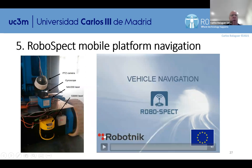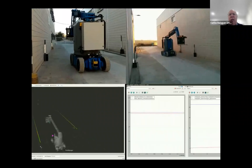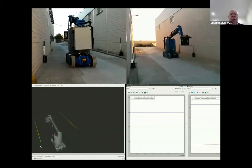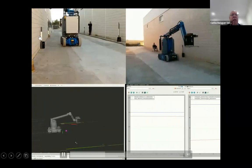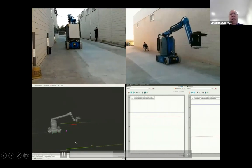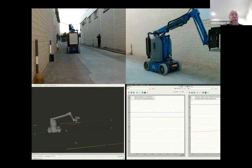Well, about the navigation, I will show you also another video for the vehicle navigation. This is the autonomous navigation, not inside the tunnel. I will show you later inside the tunnel, but this is the debugging of the navigation system. We use a SLAM approach. You see here the reference points for this navigation, and we use a common SLAM technique using ROS software, and this is the standard ROS visualization.